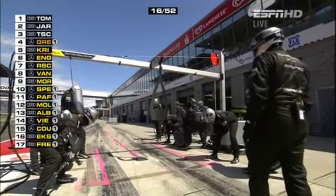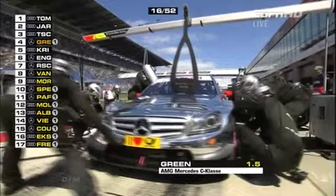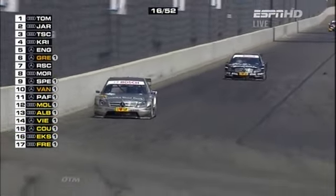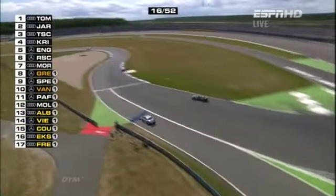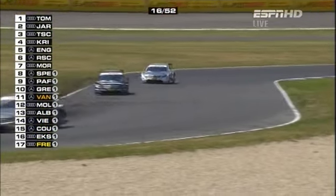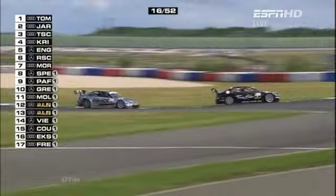And now we go on board with Jamie Green in for the first of his mandatories. And we'll run the clock on Jamie Green, and the awesome silver wrap on the car makes it look really, really menacing. 3.3 seconds then for Jamie Green. Now, let's see where he can get out. Oh, so close. So close. So Paffett wins in that battle then. Jamie Green now will push very, very hard to try and get past Gary Paffett.